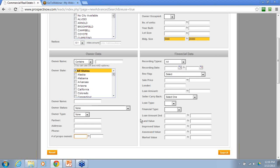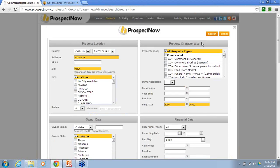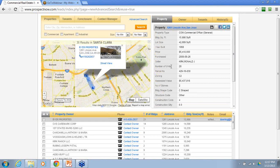So the goal is to get to the low-hanging fruit, right? Actually, what we want to do is make fewer calls, but make those calls count. So anyway, in this example, I've got 5 to 10,000 square feet. I'm going to do my search here. Okay. And these are all the properties on this street, Lincoln Avenue. So now I'm going to pick up the phone. I'm going to make a call, right?